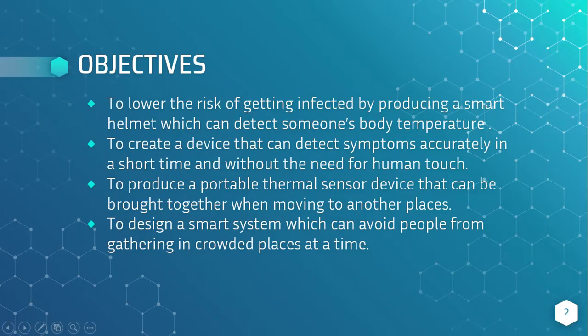So for the objectives: to lower the risk of getting infected by producing a smart helmet which can detect someone's body temperature; then to create a device that can detect symptoms accurately in a short time and without the need for human touch. Next, to produce a portable thermal sensor device that can be brought together when moving to other places. Finally, to design a smart system which can avoid people from gathering in a crowded place at a time.